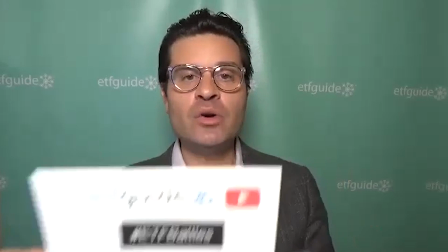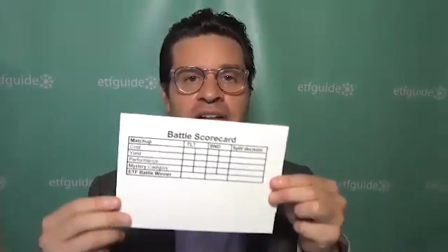So my scorecard, as you can see there, is blank. That means it's ready to go, and I'm going to fill it out in real time. We're going to go through each one of these battle categories one at a time. Each of our judges is going to have 30 seconds to give their analysis and their pick. They can choose TLT or BND as the winner in each respective category. They can also opt for a split decision. And then, of course, at the end of the show, we'll declare a final overall winner.